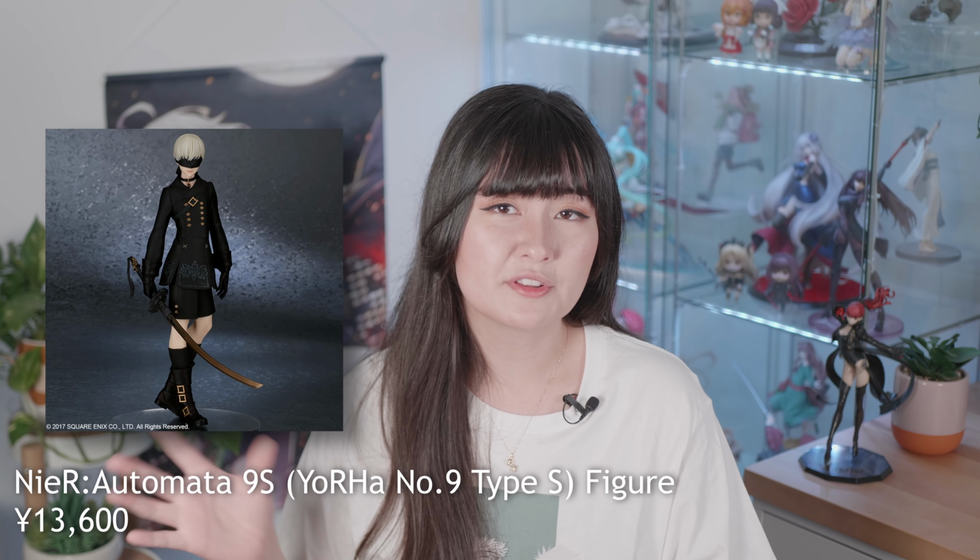Next up, I have the NieR: Automata 9S figure by Flare. I'm on the fence about this. Might cancel it. I haven't received my 2B yet. I think when I open her up, maybe I'll go, oh, I'm gonna have to keep 9S because I want them both together. But at this stage, he's on the fence.